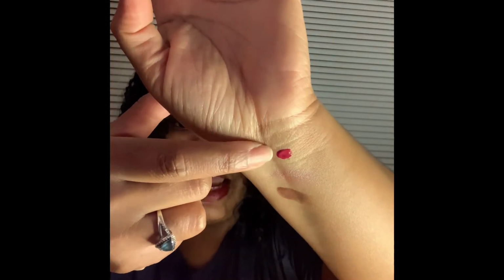Still playing with our emotions up here in Northern Virginia. But that is Berry Ripe in the glossy lip stain. So you can see it has a little bit of a shine, but it's not overpowering. It's just not a full matte.